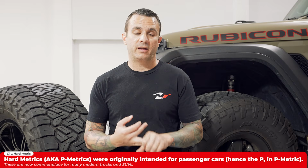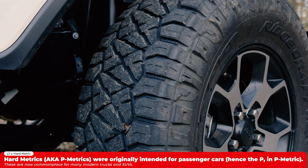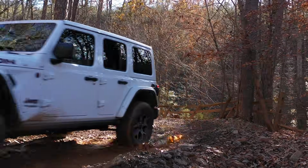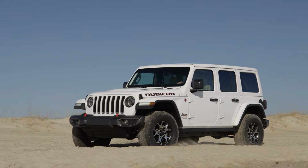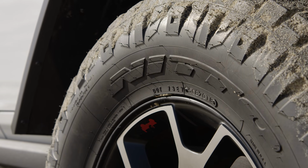Another aspect about these tires that is similar but worth noting is that both of them can be picked up in a hard metric or an LT. Now, the hard metric is going to be slightly lighter with a little bit lighter sidewall. Now, they're still a durable tire, but the hard metric is really your OE replacement tire. So if you have a stock F-150, stock Wrangler, and you're just looking for that replacement stock tire size, there's going to be these options for you.